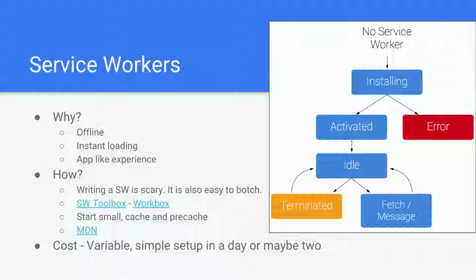The way it works is you say, hey, this is my service worker, and install it. I'll show you how to do that in a second. It's either going to return an error and fail completely because something is malformed or there's a JavaScript error, or it's going to become activated. Once it's activated, it's just sitting there waiting. It's going to wait for a fetch. So if your page wants some resource, like making a REST call, or it needs an image, it's going to run when that thing is requested. Or it's going to get a message from the server. Your server can send messages to the service worker. Push notifications are the biggest use of that.